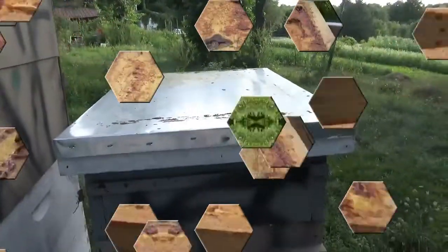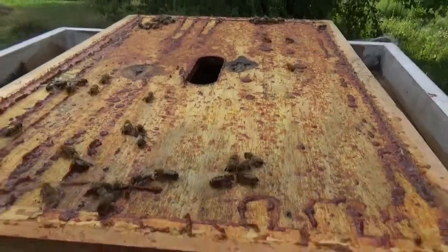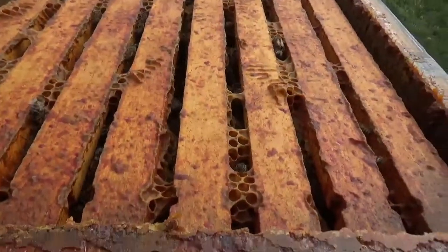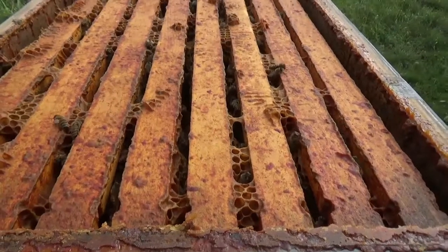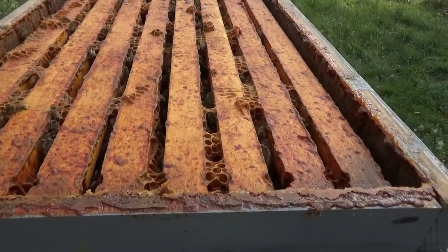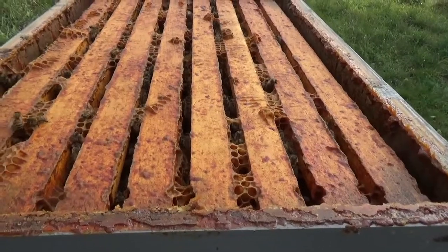Let's jump into Swarm 1 and have a look. Greeted with lots of bees under the cover and a nice buzz. So that's a good sign. This colony has definitely grown tremendously in the past month or two. So looks like that queen's laying away. So that's a good sign.